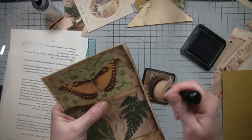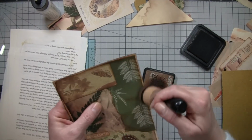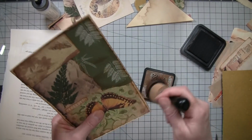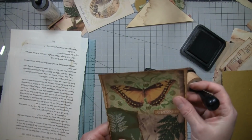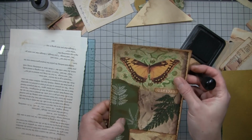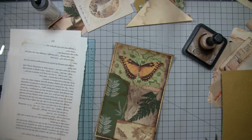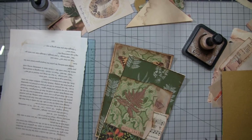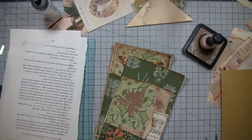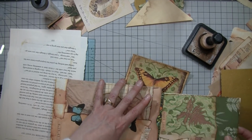Alright, so I will stitch around this as well. I got something on there. There we go. Alrighty, so that one will go in the other pocket. Where's my other one of those? I thought I set it right here. Oh my goodness, I've got such a mess now of scraps of paper. Oh, I didn't ink around this one.